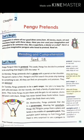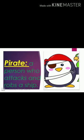और इस week पेंगू ने क्या डिसाइड किया है कि वो ऐसा कुछ भी बनेगी जो कि letter P से start होता है. On Monday, Pengu pretends she's a pirate with a parrot on her shoulder. Monday को Pengu pretend करती है that she's a pirate. Now what is a pirate? A person who attacks and robs ships at sea.